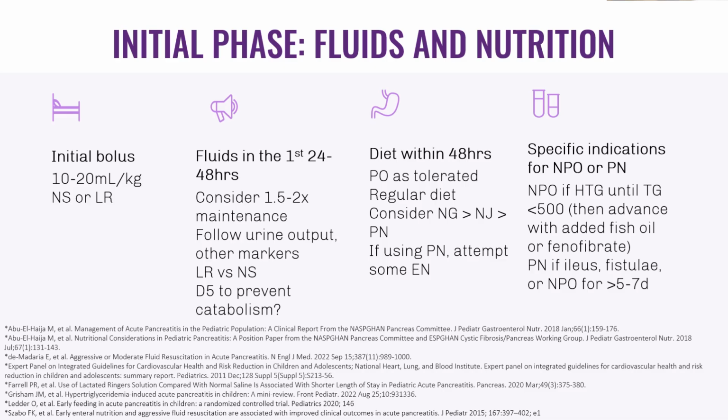In the initial phase of an acute pancreatitis episode, fluid resuscitation is critical. Consider an initial bolus with normal saline or lactated ringers of 10 to 20 milliliters per kilogram, depending on hemodynamics. Then over the next 24 to 48 hours, administer IV fluids at a rate of 1.5 to 2 times maintenance rate. In pediatric studies, this level of fluid resuscitation in the first 24 hours was safe and well tolerated with D5 normal saline. Lactated ringers has been associated with shorter length of stay and overall cost of stay, but no difference was seen in some pediatric studies regarding the presence of SIRS, organ dysfunction, or mortality. So either fluids could be considered.